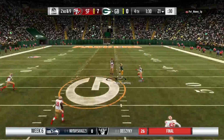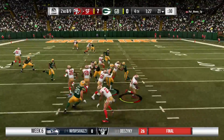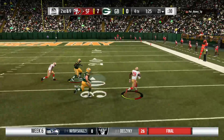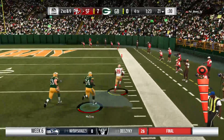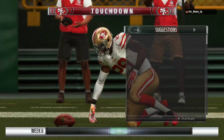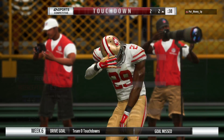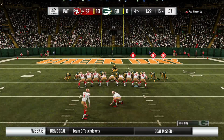Now a desperation throw. And, a crusher there as it's intercepted. Picked off by the safety, Jaquiski Tartt. And into the end zone. A pick 6 for the 49er D as they score the touchdown.